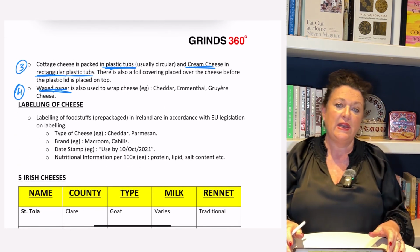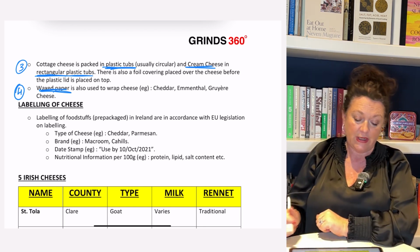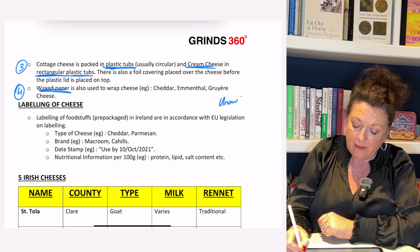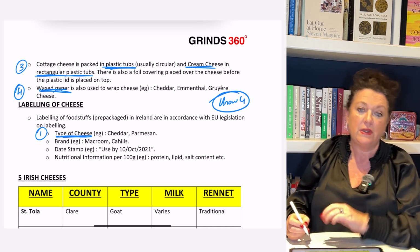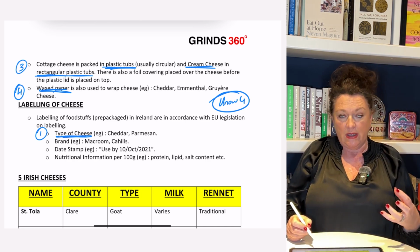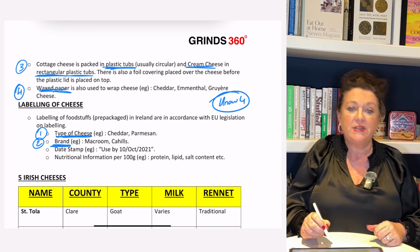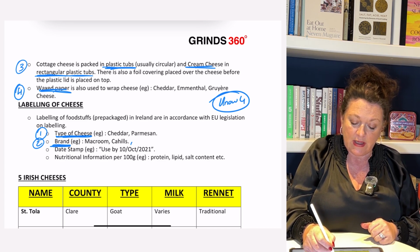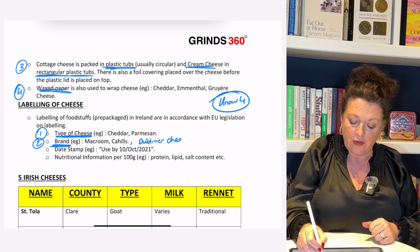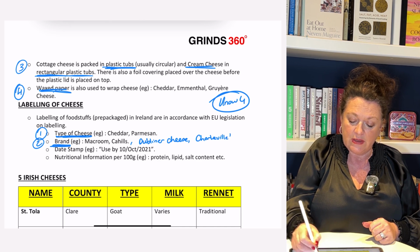And finally there, the labelling of cheese. So learn, I would say, 4 different pieces of information from the label. So first of all, the type of cheese, and then give an example like cheddar, parmesan, mozzarella, Cashel Blue, whatever it happens to be. Then you have the brand. So you might have Macroom buffalo mozzarella. You've also got Dubliner cheese, which would be another brand. You've got Charleville cheese would be another brand.